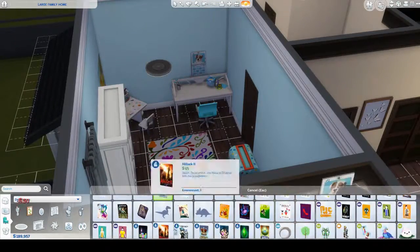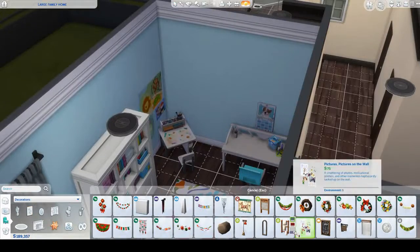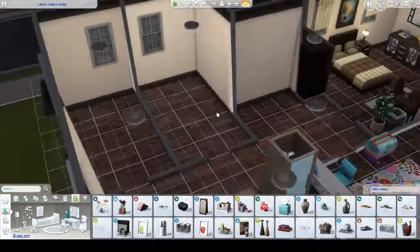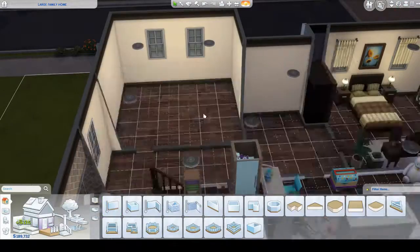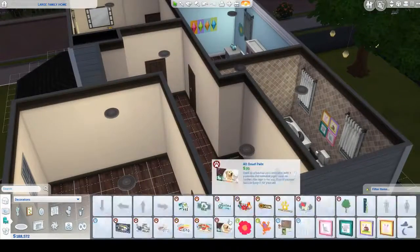And what else did I do in here? Just a whole bunch of stuff around the walls. This was just a quick little room. Didn't take too much effort. And so that was that. And then this room was split into two, but I made it into one bedroom just because I thought it would look better as one bigger room for a teen.